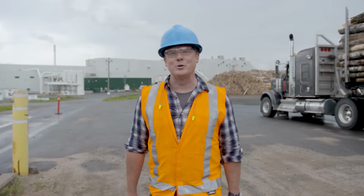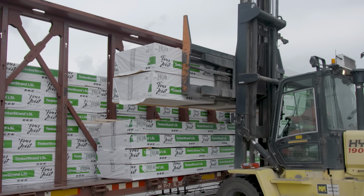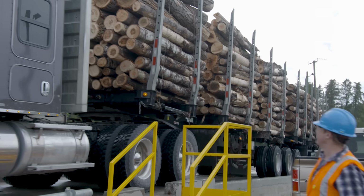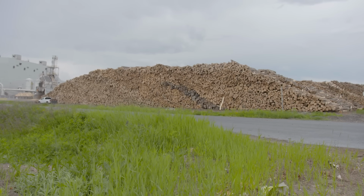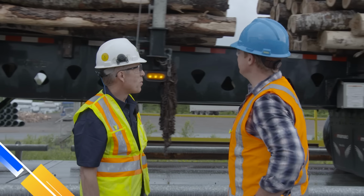Traveled about 100 miles north of the U.S. border to Ontario, Canada. This is Kenora, a small town that makes a lot of strand lumber. Bill, nice to see you. Nice to see you. I can tell from what I'm looking at here, this is already a very big operation. You're the plant manager. That's correct. You've got a big deal going on here.